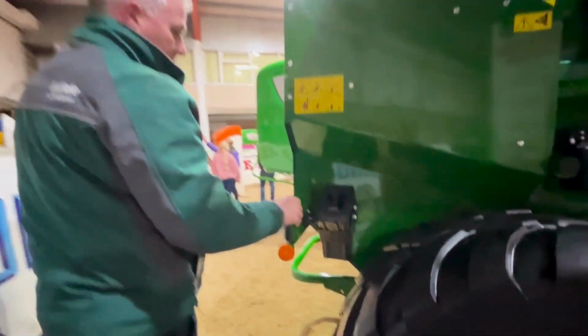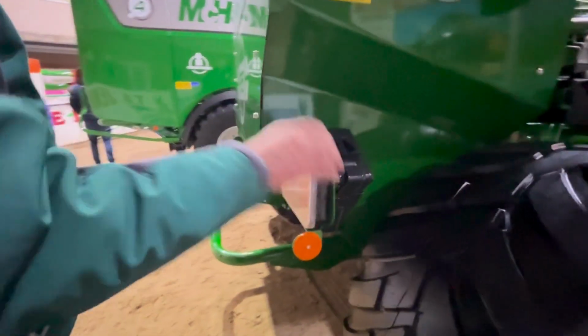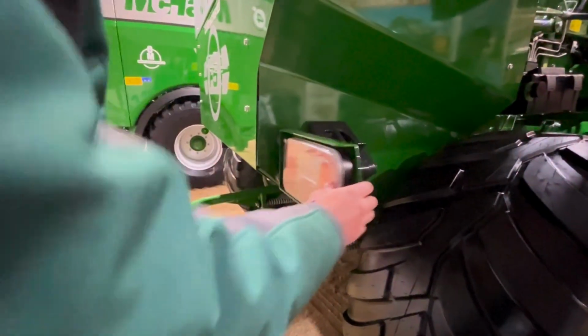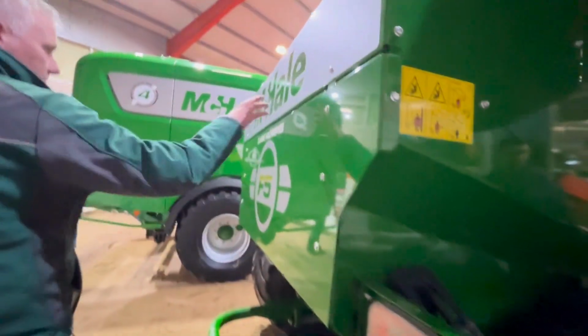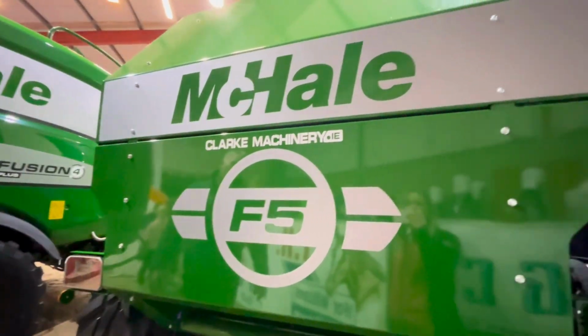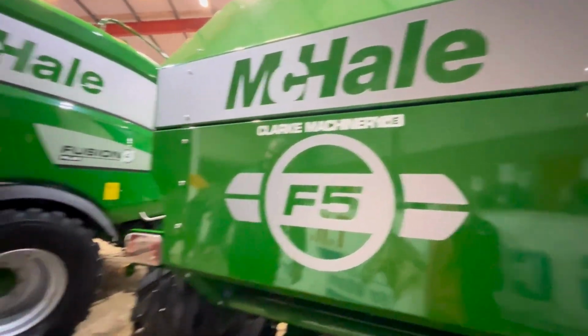All LED lights then as well come as standard, and they're on the flexi rubbers here, so if ever you hit off bushes or a bale comes back against it, she can get away. New type panel here in the back then as well, just with the new F5 and McHale stickers on the back.